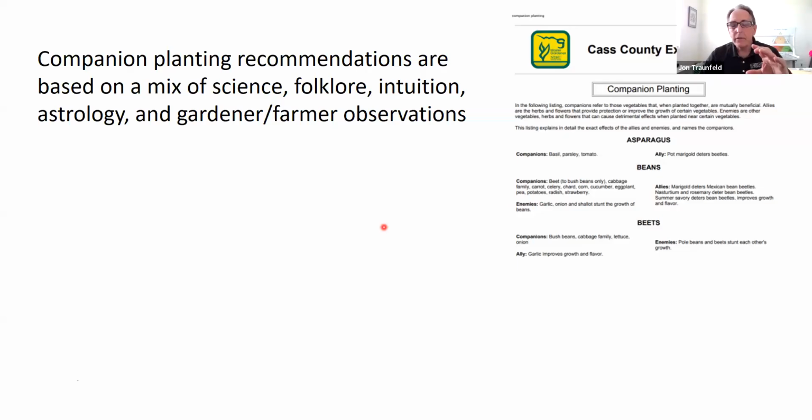And in this case, the way it's formatted, you can see it's from an extension office. So this was a former North Dakota State University extension agent who produced this, and you can find it on a lot of people's blogs and web pages. I think this came out in about 2013. But I don't know where this extension agent got all the information that he used to compile this list.